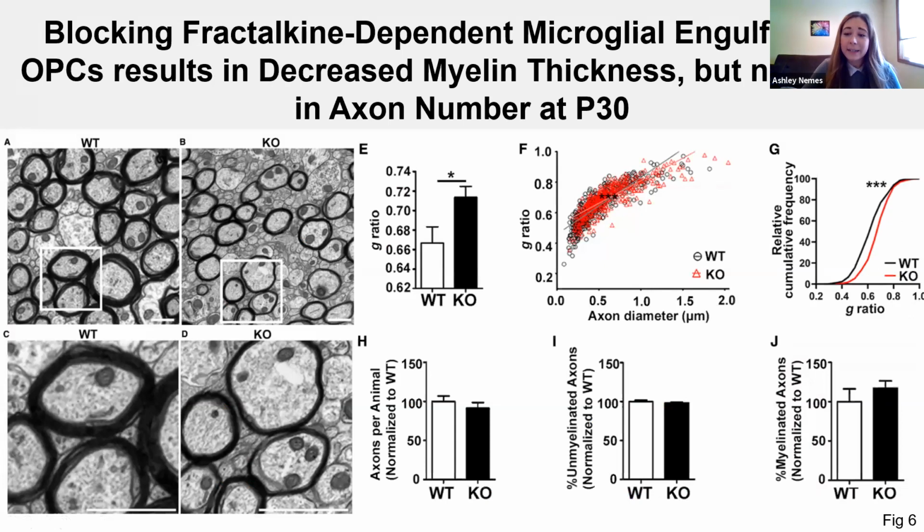And since we saw that there was an increased number of oligodendrocytes at postnatal day 30, we also wanted to know, does this impact myelination? So we looked at the tissue with electron microscopy to evaluate myelin thickness. And as you can see in these representative images, the knockout mice did appear to have thinner myelin than the controls, but we wanted to quantify this.